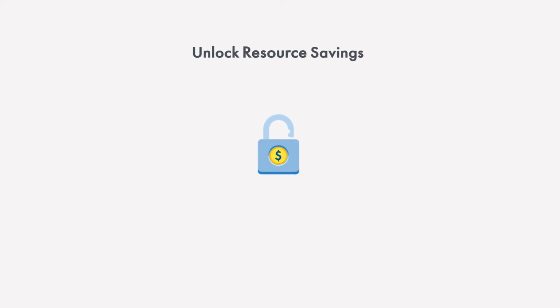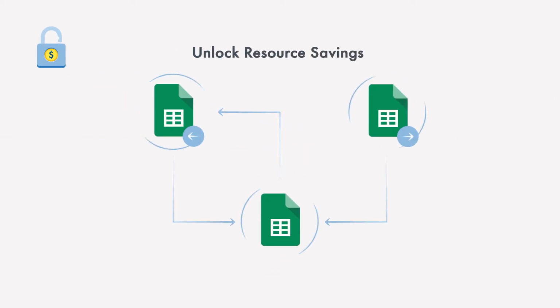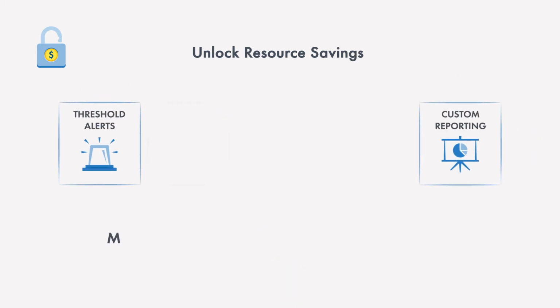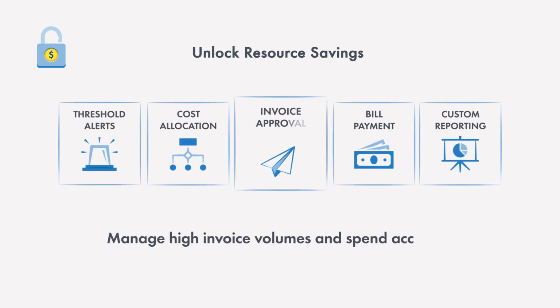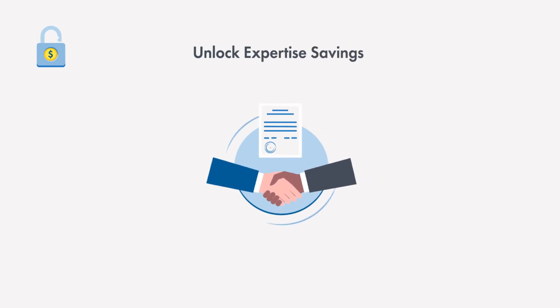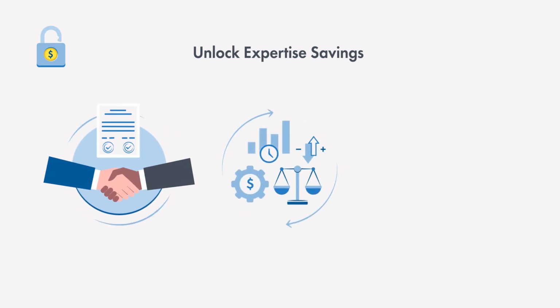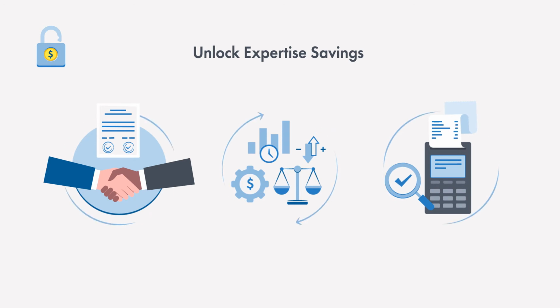Unlock resource savings by updating processes, replacing inventory tracking via Excel spreadsheets with intuitive software, and managing high invoice volumes and spend accuracy. Unlock expertise savings by securing expert contract negotiation for best rates and services, benchmarking data for ultimate savings, and consistent, complex billing audits to uncover and resolve errors.